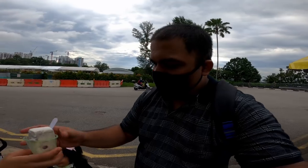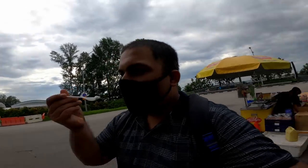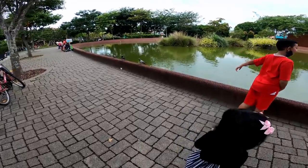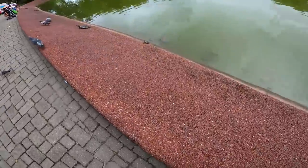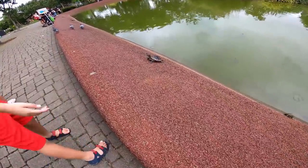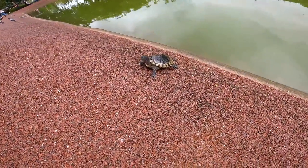Can you hold this for me? Lovely. Lovely. It's very near. Akka, look. Akka. Look at here. Turtles. This turtle is very near. Can you try and touch it? You don't? Oh, no. Oh my gosh, that's not happening. You can try.